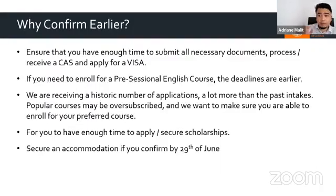Now, speaking of submitting your application earlier, it is very, very advisable to start the process earlier and also to confirm earlier because of a few reasons. Number one, you have to ensure that you have enough time to submit all the necessary documents, receive your CAS and apply for a visa on time. Number two, if you are also trying to apply for pre-sessional English, that particular course starts earlier. Hence, you will have to start your application process a lot earlier as well.